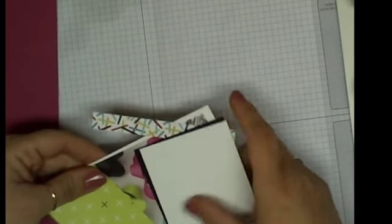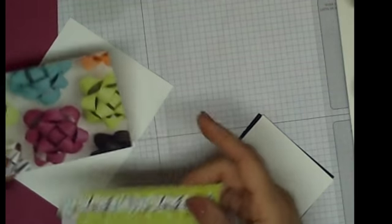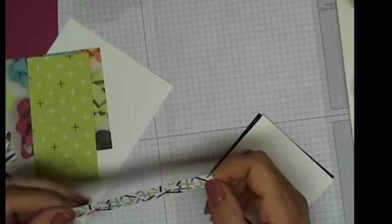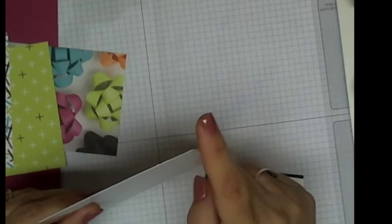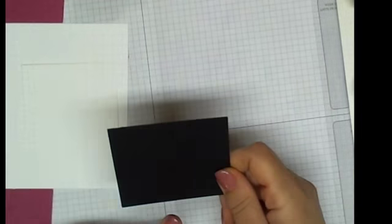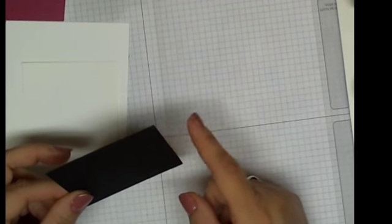Then we have some DSP paper here. The bigger piece of the DSP paper is 4 by 3 1/4, and then we have a piece that is 2 by 4. Then we have a little strip here that's 1/2 inch by 4 1/4. So those are the DSP paper. Then the white piece is 4 by 5 1/4, and the other white piece is 3 by 2 3/4. Then this one I chose to put a black one on. The other one I used a green one. And this piece is 2 7/8 by 3 1/8.